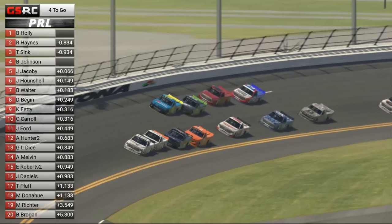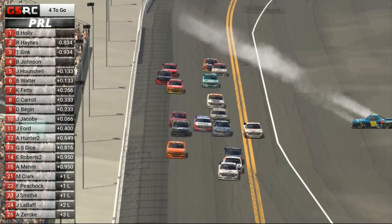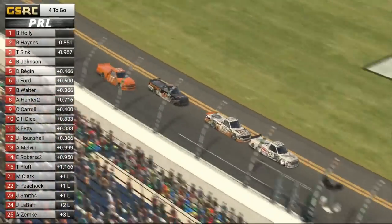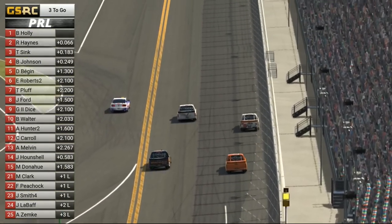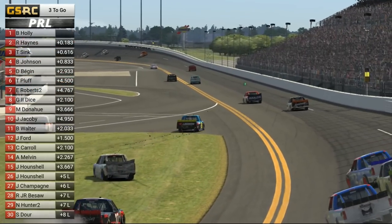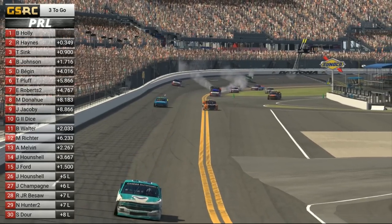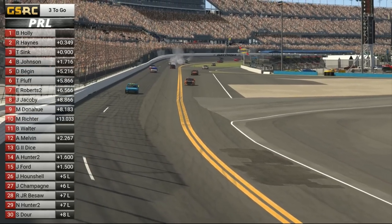Oh, but Melvin has to check up as he almost loses it coming into the corner. He got extremely loose coming into three, and that's going to really be trouble for Jason Jacoby. He has to slip in behind Rob Haynes, and that's going to ruin his opportunity. They're three wide as they go through the front stretch. That was Melvin on the high side of that three wide. Jake Houndshell shooting the middle to make it work. A risky move pays off as he's now on the high side.